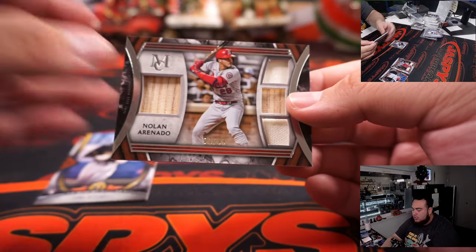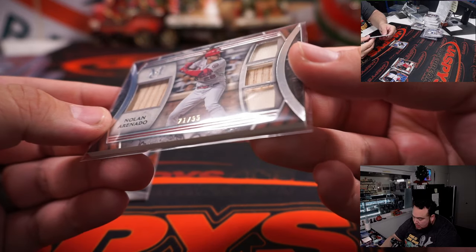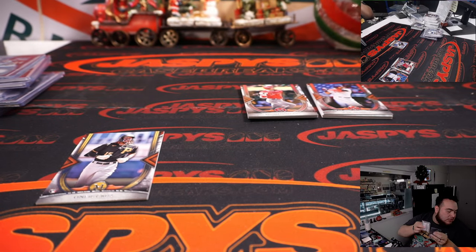Neil Cruz rookie with a Nolan Arenado for St. Louis. Another one for the RMB for the Yankees one. 71. Spot one is Michael.